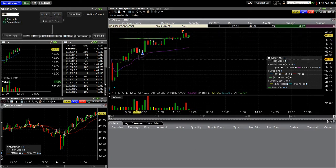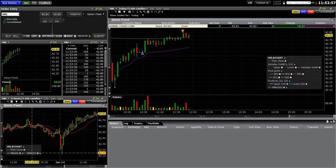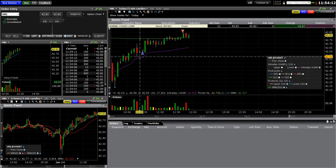But I jumped in a little early, and the reason I jumped in a little early is you see on this chart, which is my 8 EMA and 20 SMA. I like when that crosses, when the 8 EMA crosses above the 20 SMA. It's usually a signal that something's about to happen. It's going to continue going in that same direction. So I saw this, and I got interested. I saw this moving along VWAP, and I got interested right here.